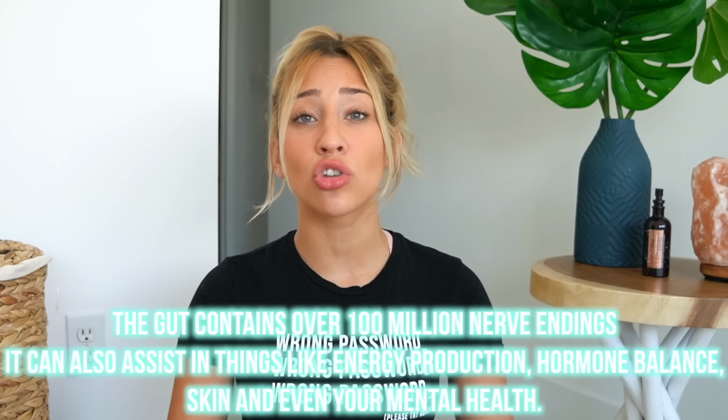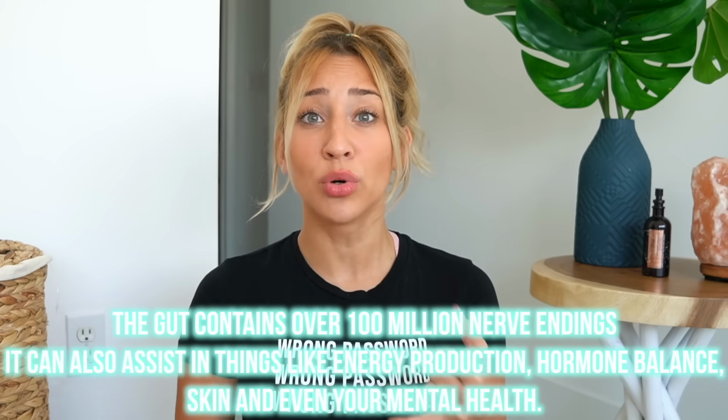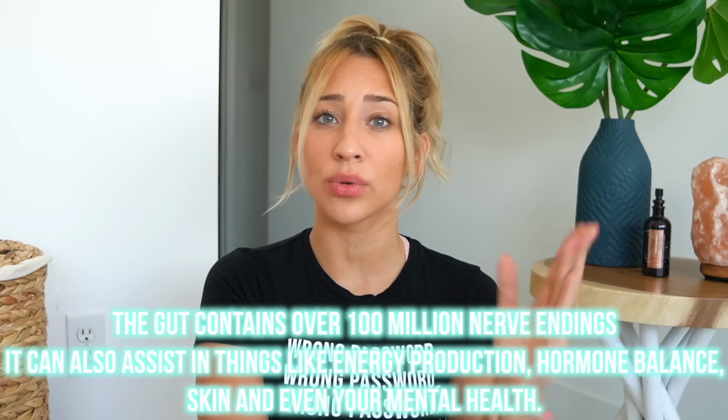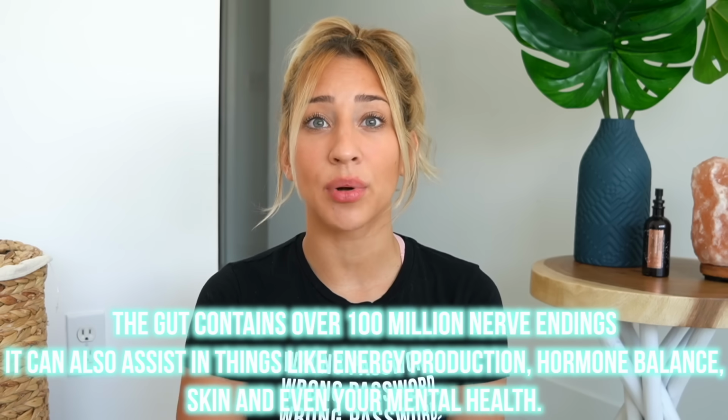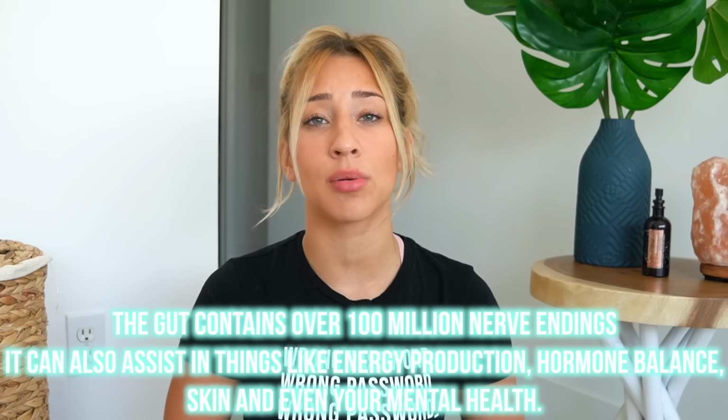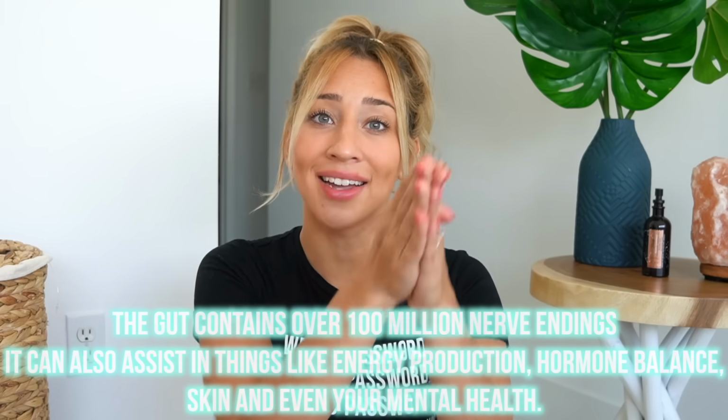And also they say that your gut is your second brain. It has so many nerve endings and it affects your mood levels, how fast your brain thinks. It affects so much. And this was kind of a recent finding about the gut, but the gut is super duper important. So if you are not taking probiotic, prebiotic, stop everything and get one right now. It is so important. So important.